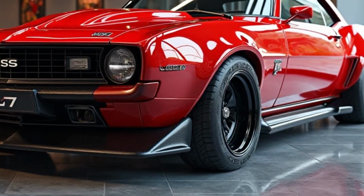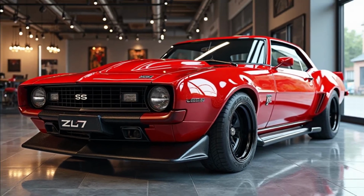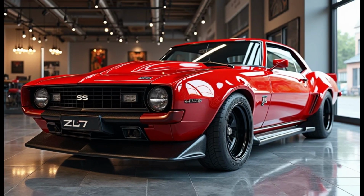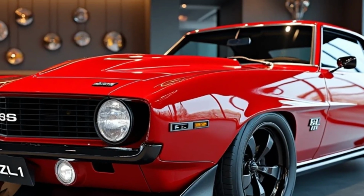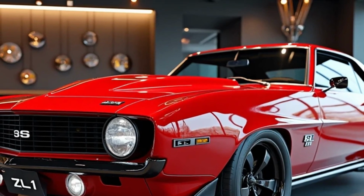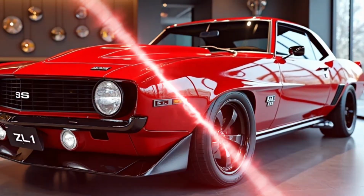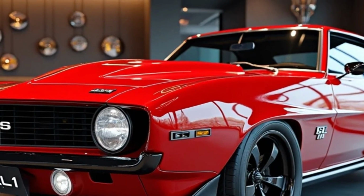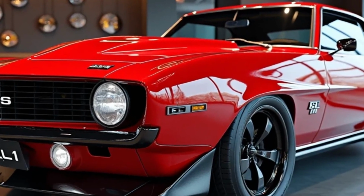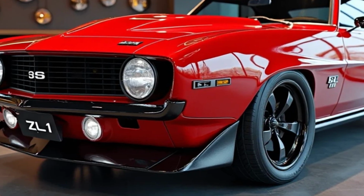Officially, Chevy rated it at 430 horsepower, but everyone who's ever driven or tested one knows the real output was closer to 500 horsepower. That's insane for a street car in 1969, and even by today's standards, those numbers are impressive. The use of aluminum for the block shaved off around 100 pounds compared to the cast iron equivalent, giving the ZL1 a surprising weight advantage for a big block muscle car.